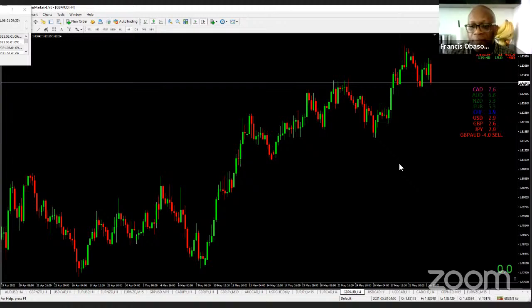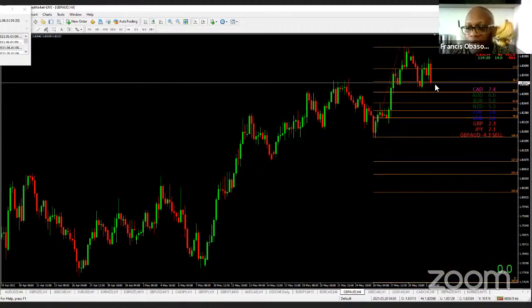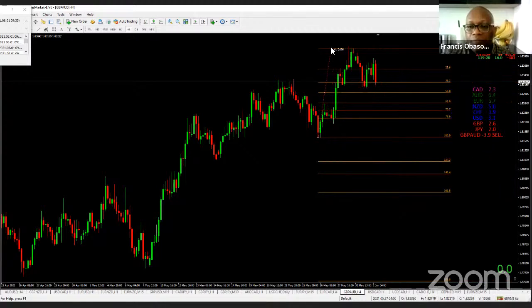New Zealand dollar. I mean, you can see where it is here now. It's pulling back. Let's bring out the Fibonacci. So far, it's pulled back by about, let's draw this in. Let's change the color.